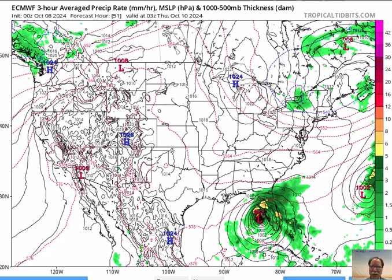So an increase in wind shear could cause some weakening. However, it still is certainly on the table that it makes landfall as a major hurricane, let's say a Category 3, sometime tomorrow night. Now, when a system like this slowly weakens, it tends to broaden out and becomes actually a larger storm.